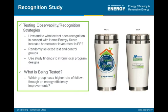So for instance, if you couple it with some type of recognition, whether it's just sending somebody a mug, as is shown here, or giving them a Facebook widget or something that would make their investment visible to others, does that actually make a difference? And so we're going to be testing that, I believe, with New Jersey Natural Gas to see if there's a difference in terms of uptake rates by those who are recognized versus those who don't have that featured in their program.